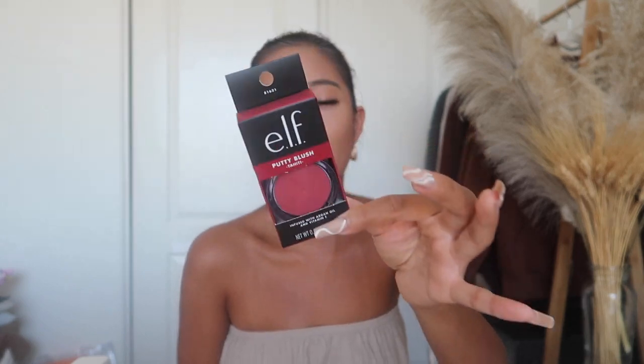I picked up these putty blushes from e.l.f. Cosmetics, and these are infused with argan oil and vitamin E, and I literally couldn't choose which shades to get, so I picked up two because these looked beautiful online. I got it in the shade Tahiti, which is, girl, I want to go to Tahiti so bad. It's a darker pinkish color, almost like a darker mauve, almost red color. And then I also got the shade Bora Bora, so I guess all of their shade names are tropical islands. Which blush do we want to get the island glow?